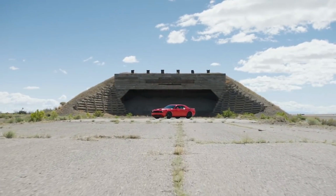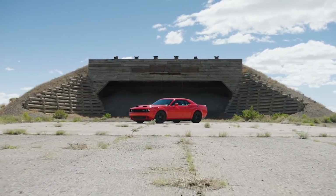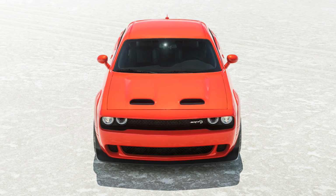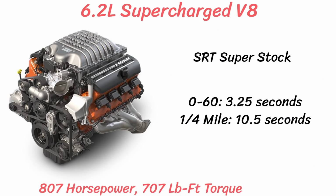In 2020, Dodge went one step further here by releasing the SRT Super Stock, the world's quickest and most powerful muscle car. It's got the same supercharged 6.2-liter Hemi as the Red-Eye, but a revised calibration increases the shift point from 6,300 to 6,400 RPM, which results in 10 more horsepower, 807, along with 707 pound-feet of torque. We'll talk more about the Super Stock later in the video, but it can do 0 to 60 in 3.25 seconds, with a quarter mile of just 10.5 seconds at 131 miles per hour.